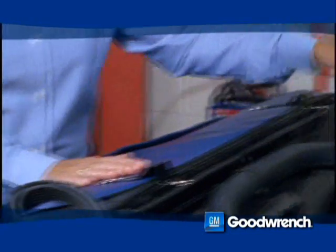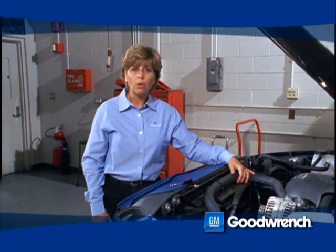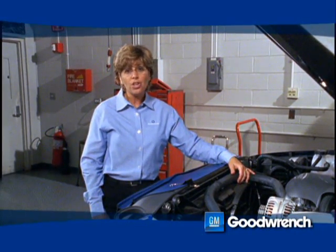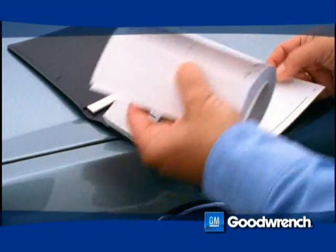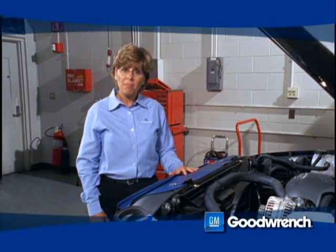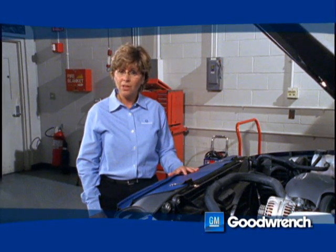For example, let's consider your vehicle hoses. Even a pinhole leak in a radiator hose can slowly drain your radiator and cause your engine to overheat. If you wait until one of these hoses springs a major leak, your vehicle could suffer extensive damage. Your owner's manual recommends that you check hoses periodically, at least twice a year. Because of all the different ways people use their vehicles, maintenance needs vary. You may need more frequent checks and replacements.